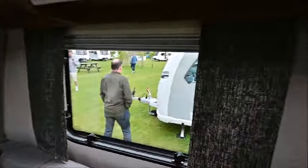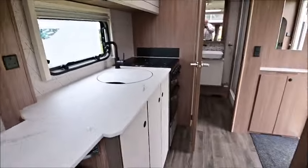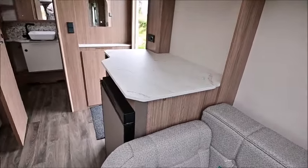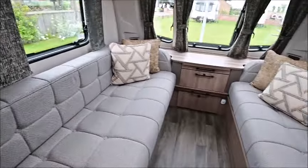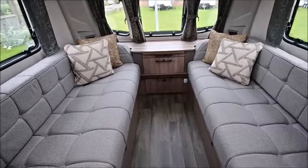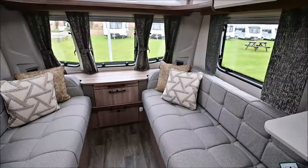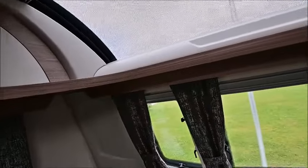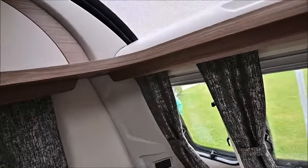Right, I just saw one of my Coachman dealer guys there, and I won't name him, but he's thinking what I'm thinking straight away. It just feels built down to a price, to be quite honest, and I hate to say that because I'm a Coachman fan. So we've got the lounge, LED light at the top here. Now there's no radio in this. There's no radio in it at all. That's gone.